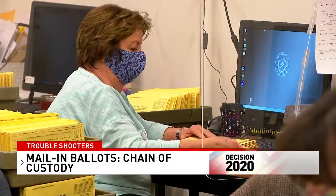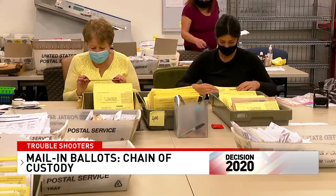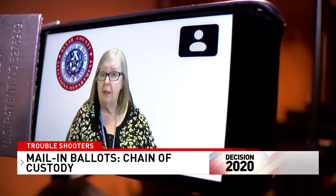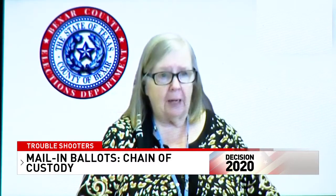Your mail-in ballot gets time-stamped to show, yes, it's in the hands of election workers. Next, the envelopes are scanned so the signature on the back can be digitally clipped and reviewed by an official group that checks for voter fraud. Elections Administrator Jackie Callanan says that group just arrived this morning. Now, that's a separate body that's appointed by the parties. So we have Republicans, we have Democrats, and we have Green Party people.